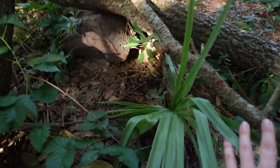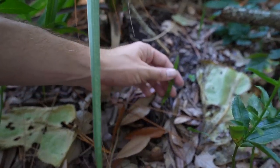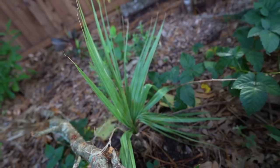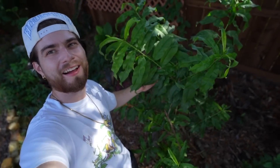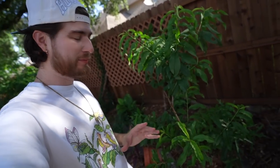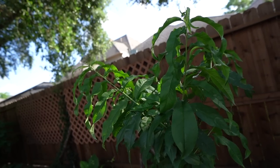Now my native sabal minor palmetto also is looking great, and I think it is shooting up a bunch of babies either from the roots or it did self-seed, which would be super nice. Then continuing on in the understory, I have my peach tree, and this has grown, developed nicely. I also recently did prune it. I think it got too much shade to produce flowers this year, but now that I have trimmed some of the trees above me, I think it'll get enough sunlight to flower and then fruit.